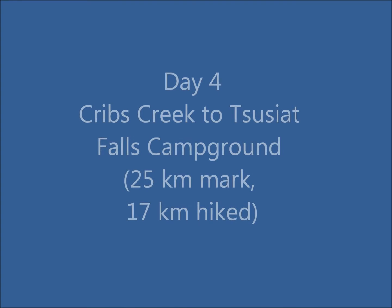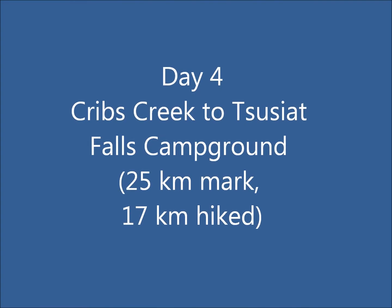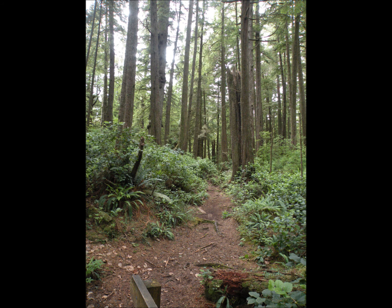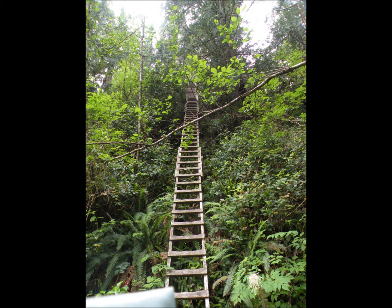Day 4 gives some inland and beach walking options, but we took all the inland options we could. You also must cross via another ferry during this stretch at Nitinat Narrows, kilometer 32. Your permit will get you across, and there is no schedule of departures when we were there. Just cross when you're ready.